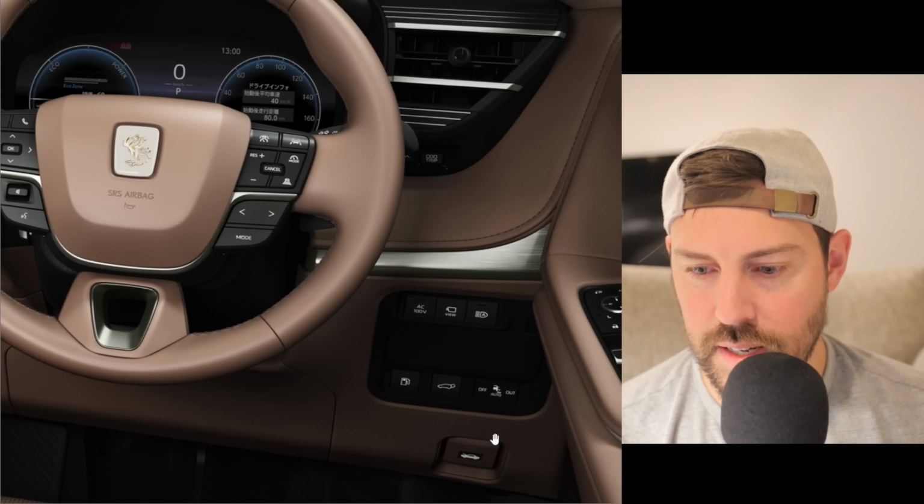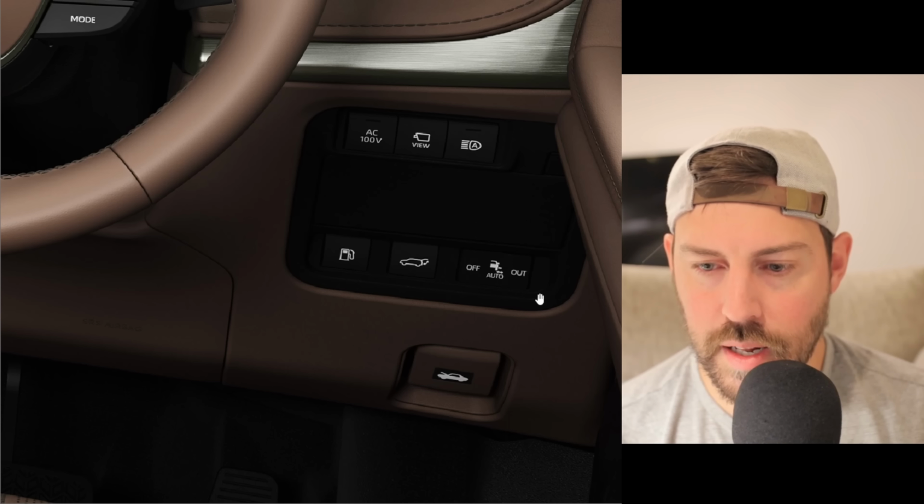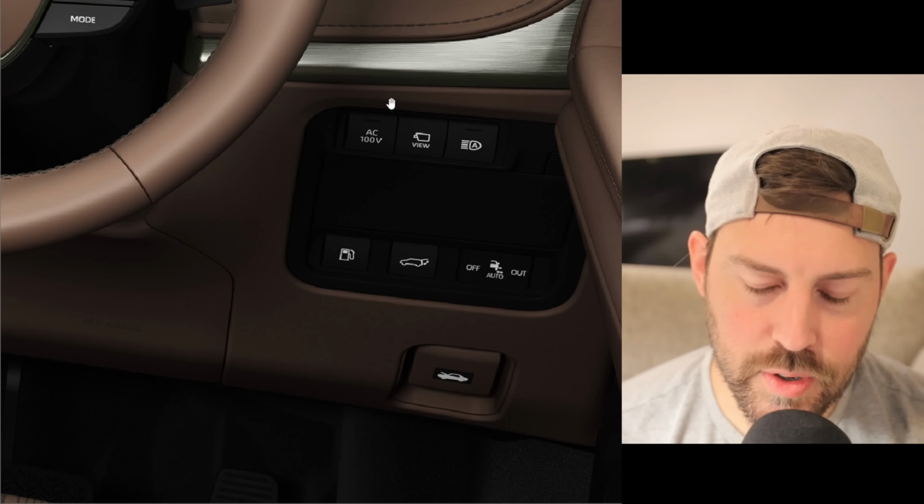All right, let's get into down here. Here is your running board button that allows you to pop them out. AC 100 volts.